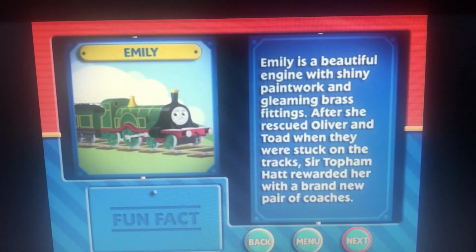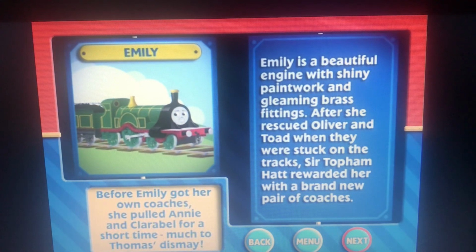Emily is a beautiful engine with shiny paintwork and gleaming brass fittings. After she rescued Oliver and Toad when they were stuck on the tracks, Sir Topham rewarded her with a brand new pair of coaches. Before Emily got her own coaches, she pulled Annie and Clarabel for a short time, much to Thomas's dismay.